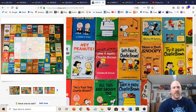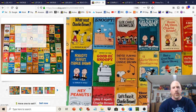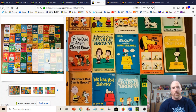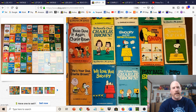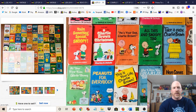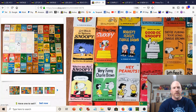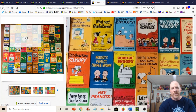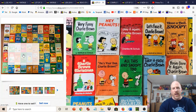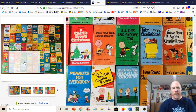This was a recent sale. I love Peanuts. I love Snoopy. I grew up reading these books all the time. In fact, I used to check Snoopy books out of the library when I was a kid, the public library, the school library. I read so many Snoopy books and Peanuts books. I absolutely love this series. I love the cartoon. I love watching the cartoons. Charlie Brown Christmas, the Charlie Brown Halloween special, Great Pumpkin, all that stuff.